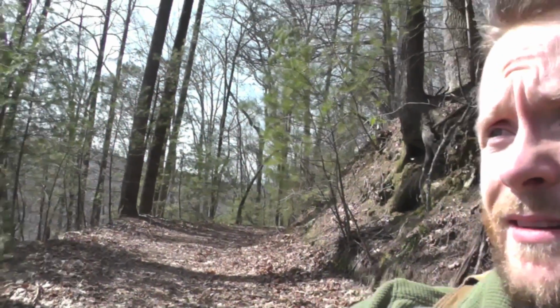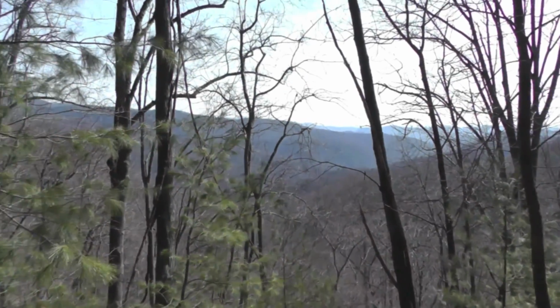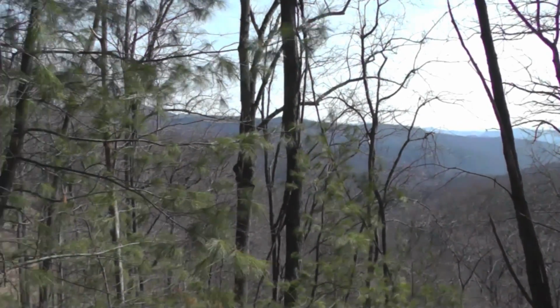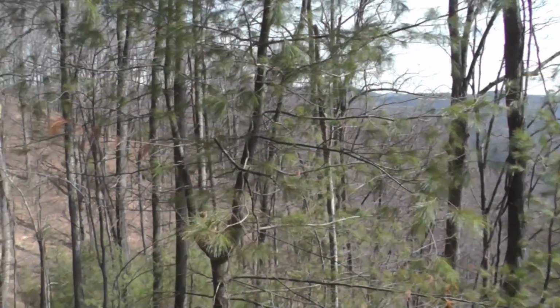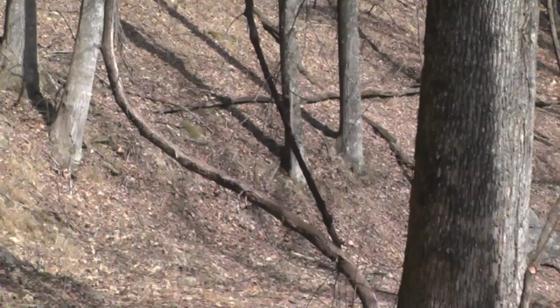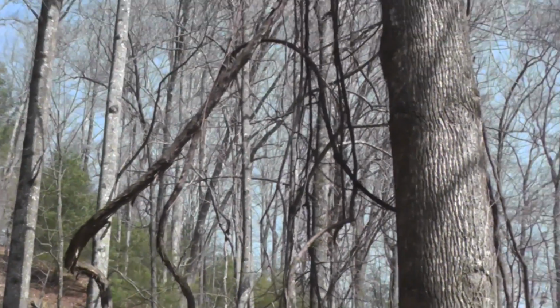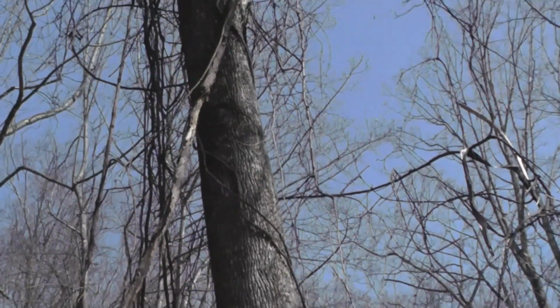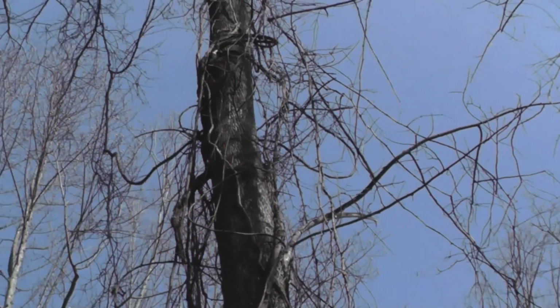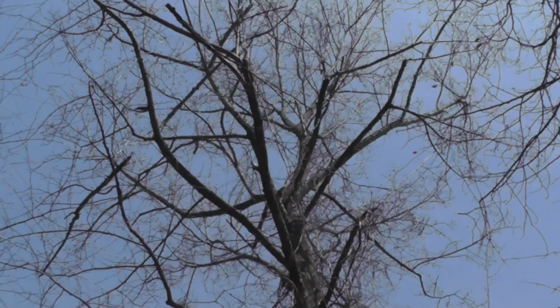But look at the sweet view. Isn't that gorgeous? Check out those vines, man. They are awesome. Now this becomes a viney mess. And I mean, the entire tree is covered in it, all the way up to the very top.